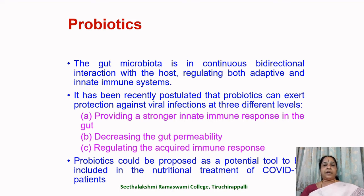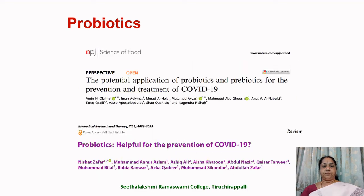present in the curd. The potential application of probiotics and prebiotics for the prevention and treatment of COVID-19 and the probiotics helpful for the prevention of COVID-19 were some of the research articles that focus on the role of probiotics in the prevention of COVID-19.